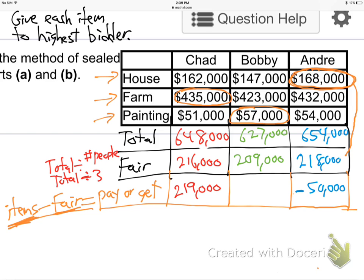So with the Bobby pay or get here, we're going to say, I don't know what we're going to say, 57, the item. So his item minus fair, Bobby's fair is 209, huh? So 57 minus 209 is minus 152. So minus 152,000.